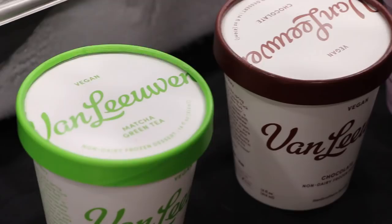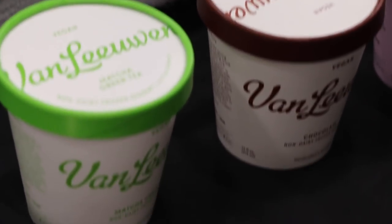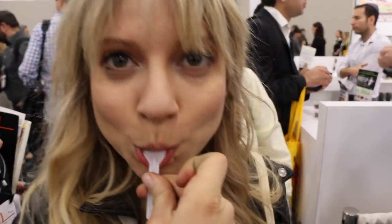So the matcha is vegan, made with cashew, coconut milk, and cocoa butter. Oh yeah. Thank you so much. Amazing. So creamy and sweet. It tastes just like a matcha latte.